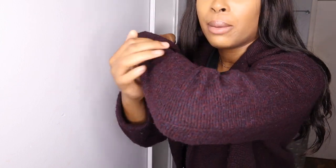So this is my next jacket. It is a jacket that I got from H&M last year. It's like this wool. I think this is wool. I'm not even sure, honestly. But it's this burgundy color, which I think is super cute. This color is definitely a color I wear a lot in the fall time.